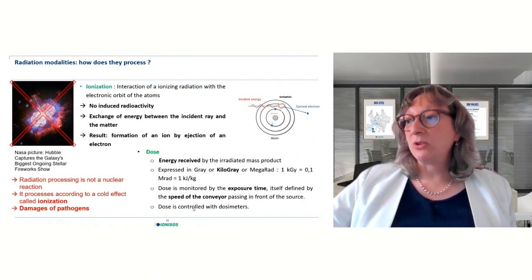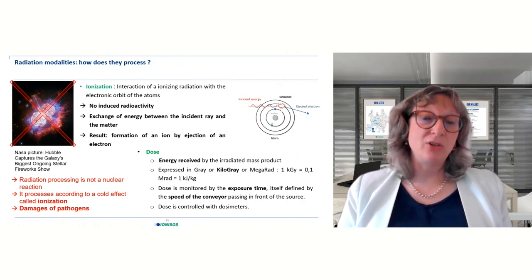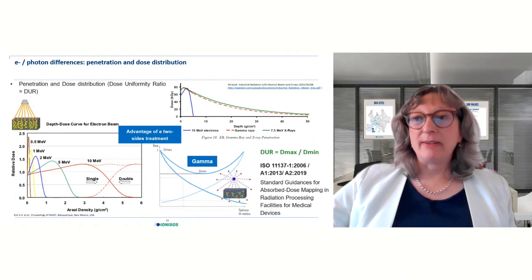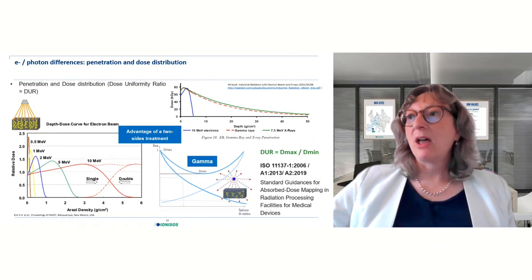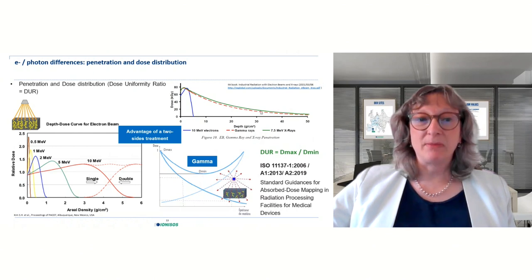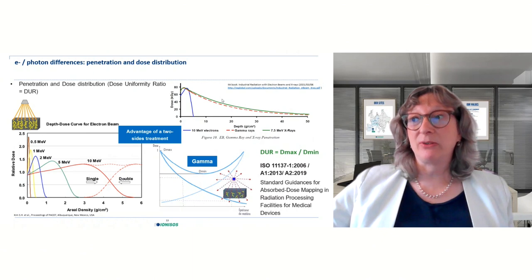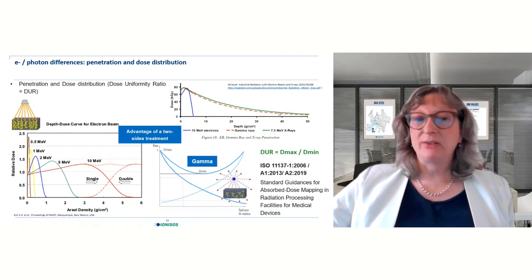Then the dose is monitored by the exposure time itself, defined by the speed of the conveyor passing in front of the source. Dose is controlled with dosimeters. So, as seen before, the penetration of electrons and photons are different and they decrease with the thickness. If you consider a product of density 1, for example, a cube of water, electrons of incident energy 10 MeV used for sterilization go through about 5 centimeters. And photons go through 50 centimeters.